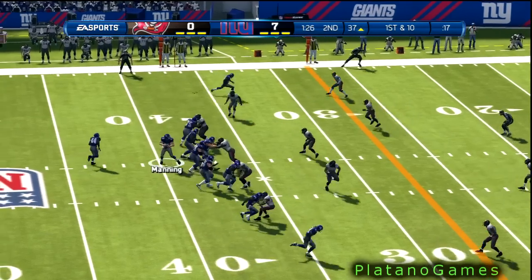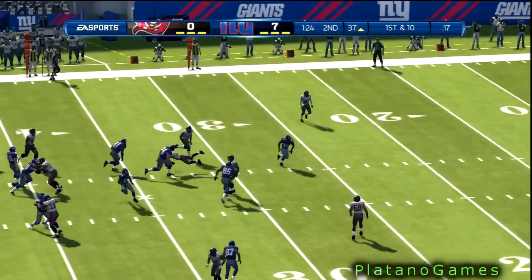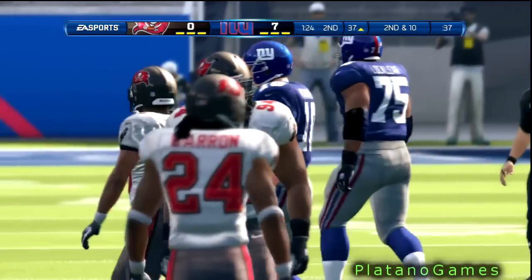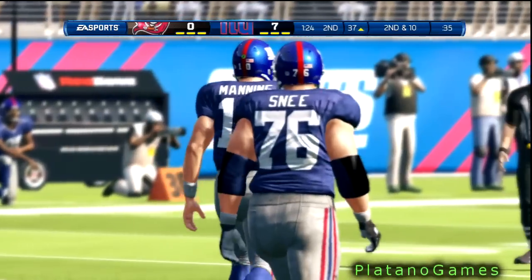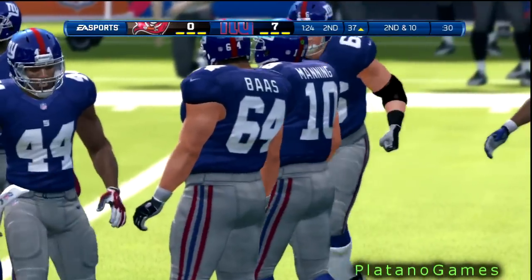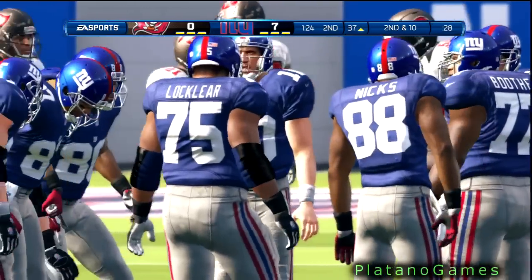Let's see how they back up the big play here. Eyeing that left side, and it's knocked down. Well, you want to put all the pressure on the quarterback to make really good throws down the field, play tight man-to-man coverage. It takes perfect throws to get completions. Not there that time.